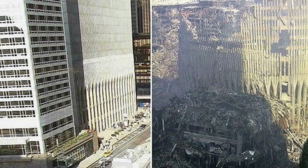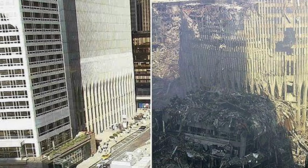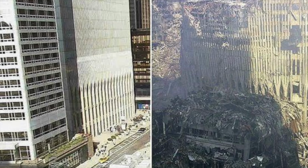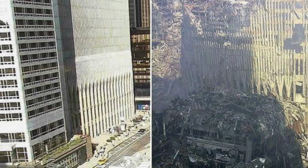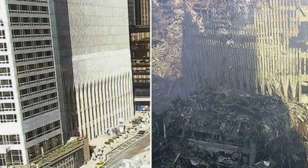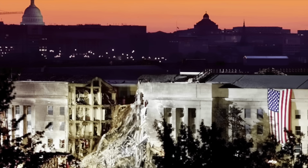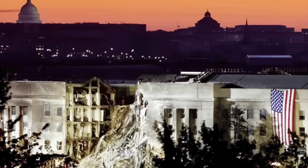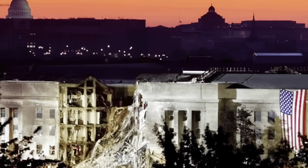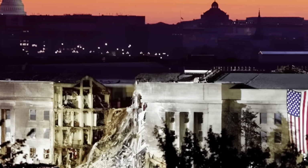And this is a comparison shot. You can see on the left, you do have the Marriott right next to one of the Twin Towers. And on the right, you can see the one little area of the Marriott that was remaining, I guess, next to the Trident skeletons of one of the Twin Towers. This was on the night of September 11th, the sun setting, or at least that's what I was told. You can see the American flag already hanging up there, obviously this being the Pentagon, the location of that.